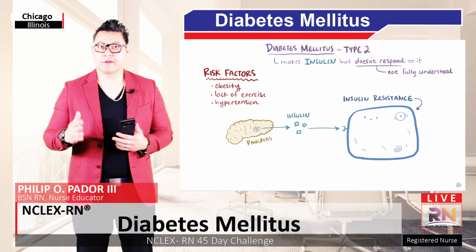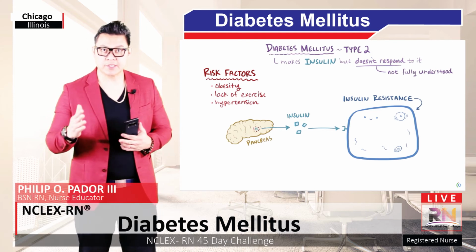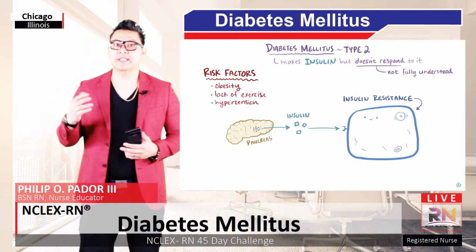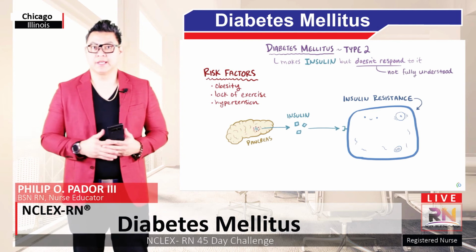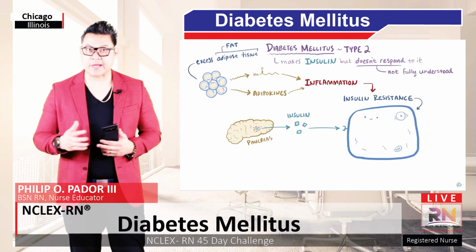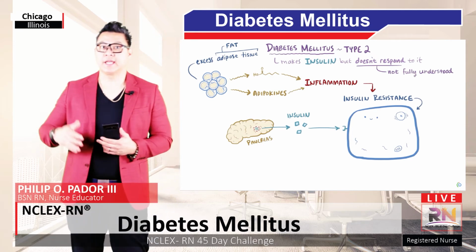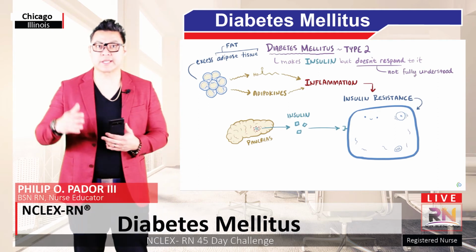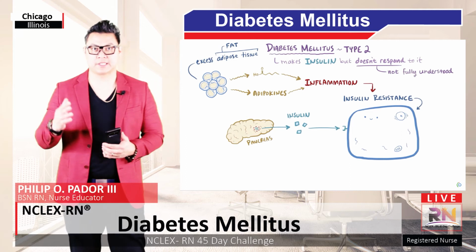These cells therefore have insulin resistance. Some risk factors for insulin resistance are obesity, lack of exercise, and hypertension. The exact mechanisms are still being explored. For example, an excess of adipose tissue or fat is thought to cause the release of free fatty acids and the so-called adipokines, which are signaling molecules that can cause inflammation, which seems related to insulin resistance.